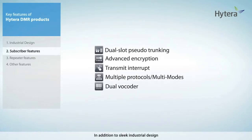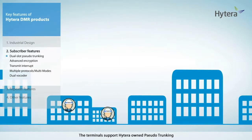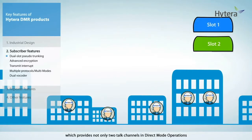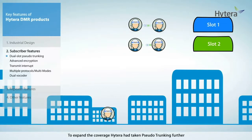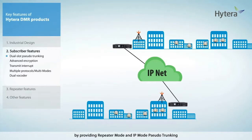In addition to sleek industrial designs, Hytera DMR terminals are rich with various advanced functions. The terminals support Hytera-owned pseudo-trunking, which provides not only 2 talk channels in direct mode operations, but also maximizes the frequency utilizations by allowing users access to empty slots instead of using slot allotment that DMR standard uses over repeater mode. To expand the coverage, Hytera had taken pseudo-trunking further by providing repeater mode and IP mode pseudo-trunking.